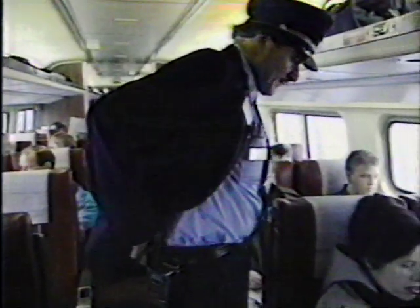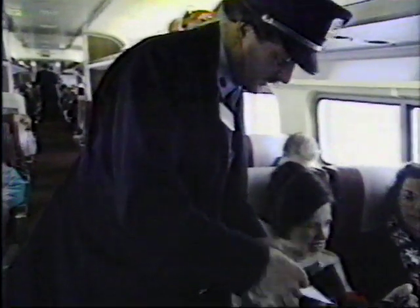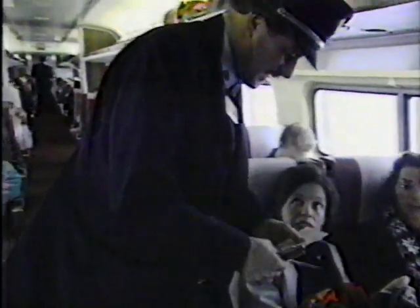One time I was on the train and saw him take well over half an hour just to collect the tickets, because he was stopping with each person personally, welcoming them to the train and asking if there was any way he could help with any of their baggage and so forth, and really making them feel like they were welcome on the train.